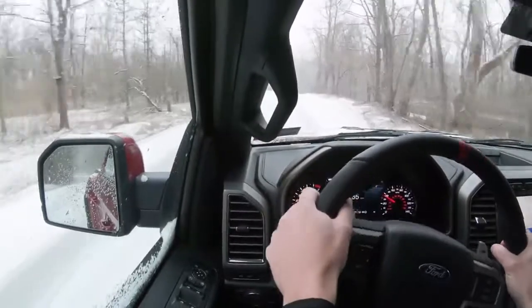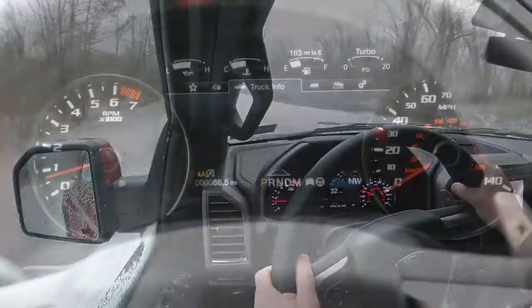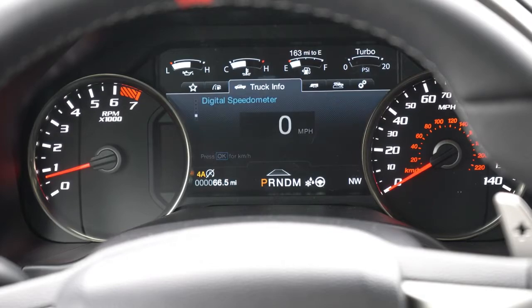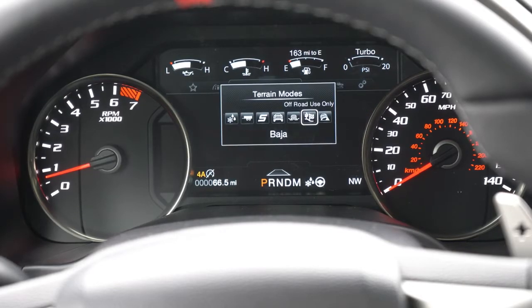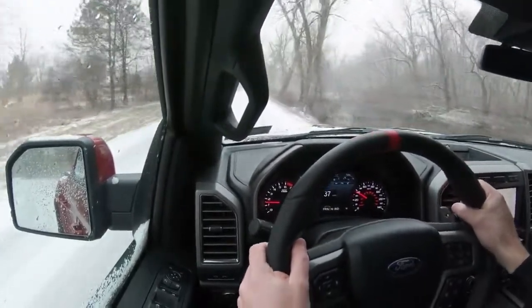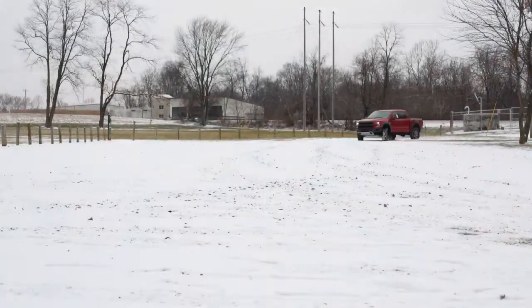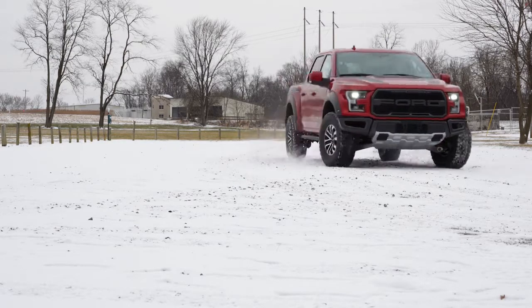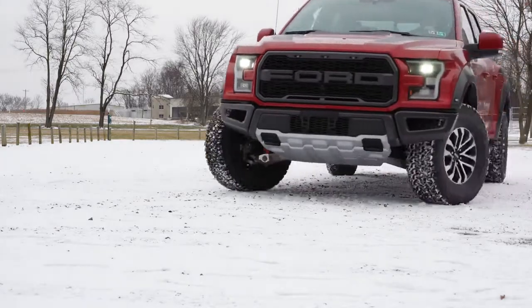Before we test out anything on this beast, I did want to mention there are some drive modes coming standard on the Raptor, including normal, sport, slippery, tow and haul mode, sand and snow mode, Baja, and a rock crawl mode. So really you can adjust the Raptor for just about any scenario you could possibly think of. Essentially what all those drive modes are going to do is adjust things like the throttle response, shift point, steering sensitivity, traction control, and whether or not the power is sent to the rear wheels or all four wheels. So it's really meant to optimize grip in just about any situation, or in some cases not optimize grip, like in Baja mode.